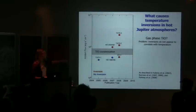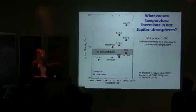So you can see here, this planet has basically the same amount of incident flux as 189733, and yet it has a temperature inversion, whereas this planet doesn't. So this planet can't have gas phase titanium oxide. It's just too cool. So that theory doesn't work for this planet. In 2009, we have 3 more planets, actually 4, and so we have yet another exception to our theory. Here we have a planet that's hot enough, it should easily have gas phase titanium oxide, and yet it doesn't. So these 2 planets here are going to be a problem for this theory.